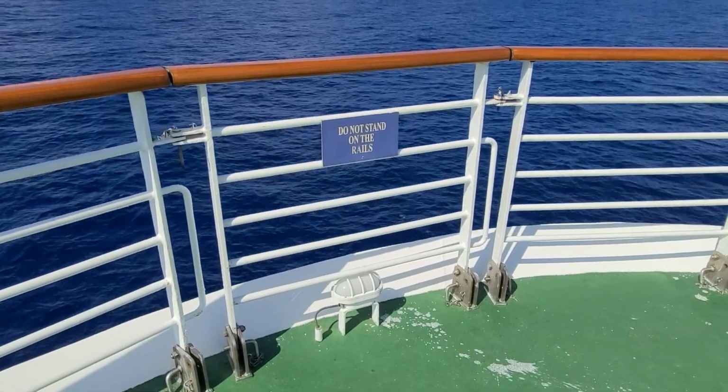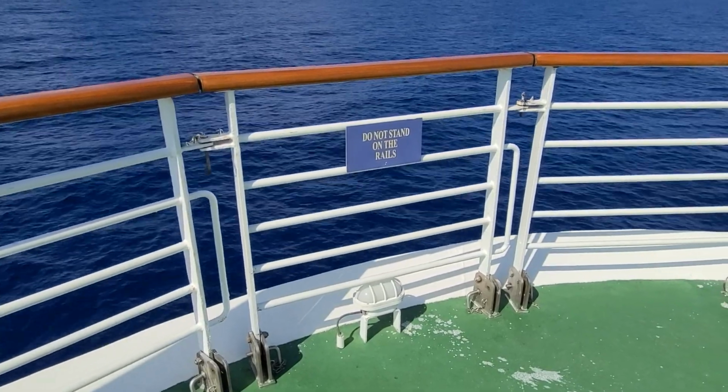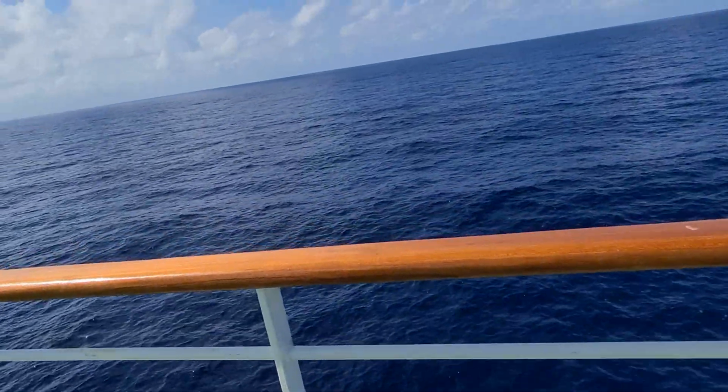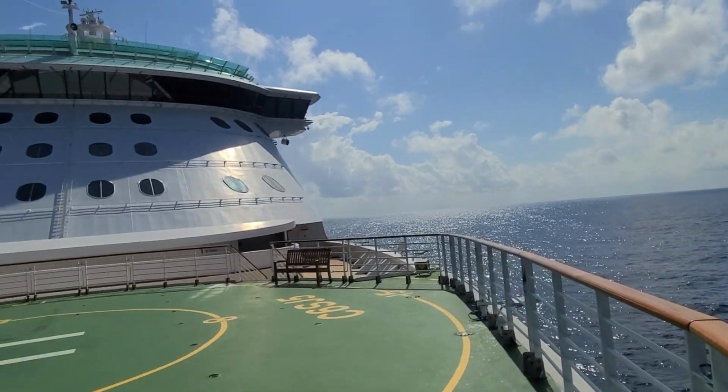I think this sign was meant for Leonardo DiCaprio. Or dumb drunk people. And also, you can't see anything out here. No ships, no islands, no nothing. It's very peaceful. And again, so pretty.